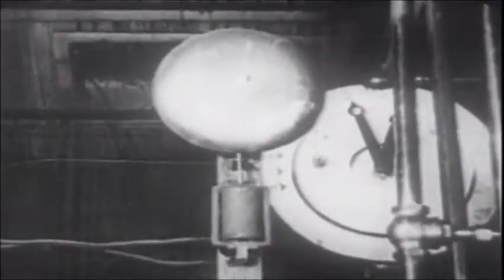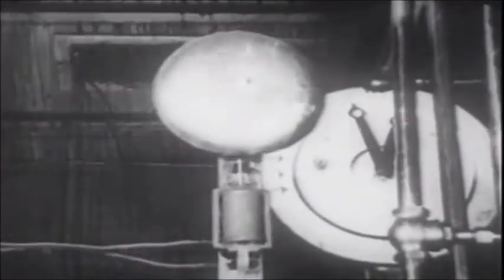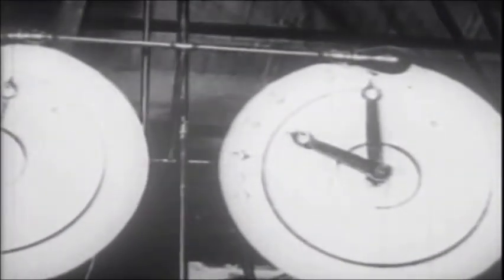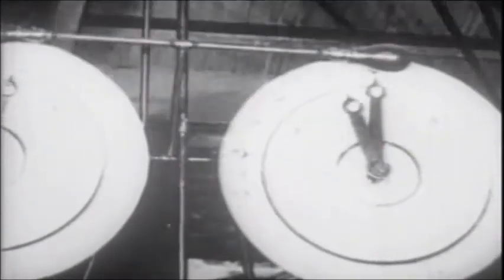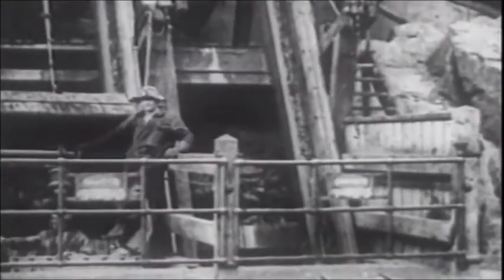This would be the bell and the gauge in the hoist room. This is how the hoistman would know where he is. This would be the hoistman operating the hoist. Again, the level, so the hoistman knows exactly where the cage would be in the shaft. Here the men arrive on surface and unload.